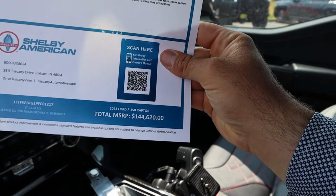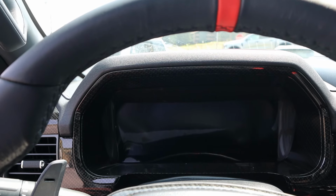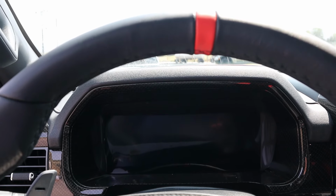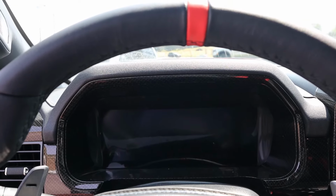So you can see the original MSRP, $144,620. Double check their website for the most up-to-date pricing, but as of me filming this day, I think it's like $125,000. So they're doing huge discounts. That's a huge discount off of MSRP on not just this, but Shelby trucks in general. I'm going to talk about that in today's video, but let's take out this Raptor.